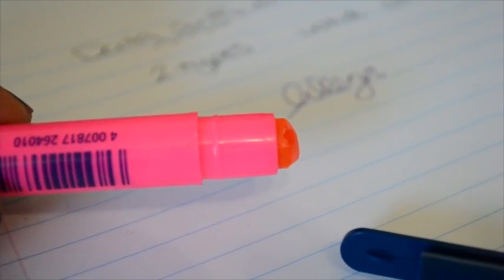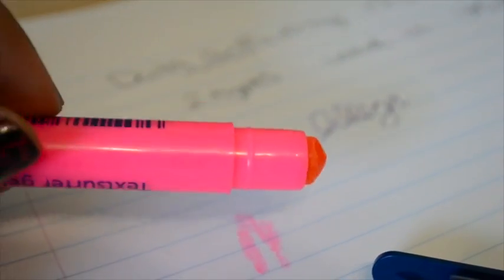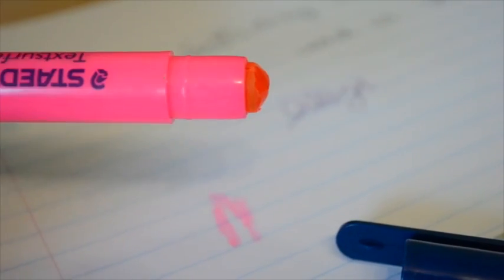But yeah, so it's a gel. I'm not sure if you guys can see that clearly, but it's like a highlighter, but a gel highlighter, and I absolutely love it. This only comes in 2 colors though. It comes in this pink color. Actually, no, I think it comes in 3 colors: pink, orange, and then a neon yellow.